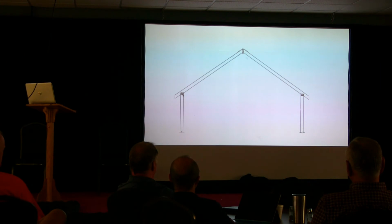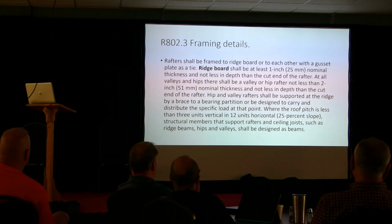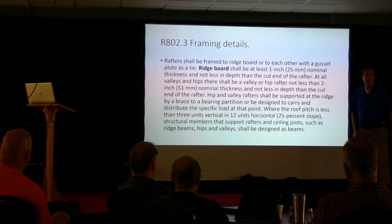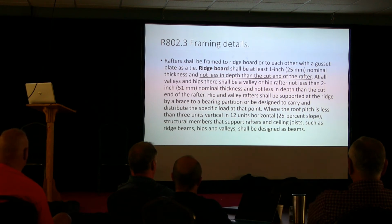So going back to our little building here, framing details, ridge boards. We've got to fasten our ridge board in accordance with our fastening table, 602. There's also, let's see, this is where the roof pitch is less than 3 in 12. The ridge has to be designed as a beam. And the depth of the ridge board is not to be less than the depth of the cut edge of the rafter.